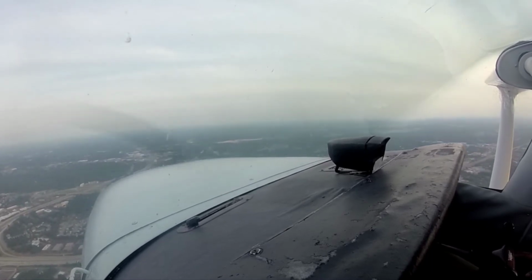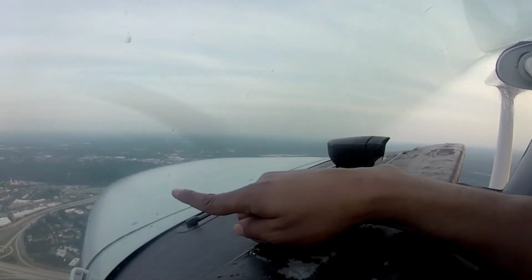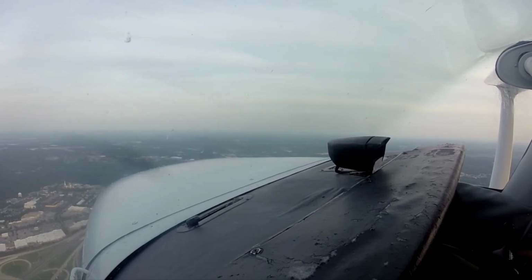That's the I-20. That's the airport in front of us right there. You see it? It's straight ahead, 9 o'clock, 12 o'clock. That big space? Yep. That's it right there.